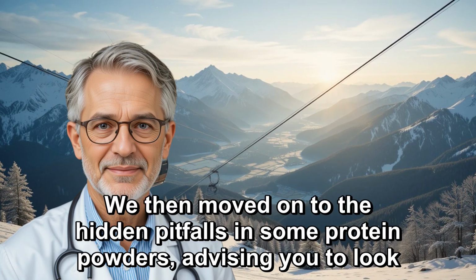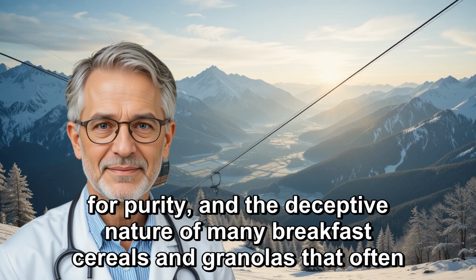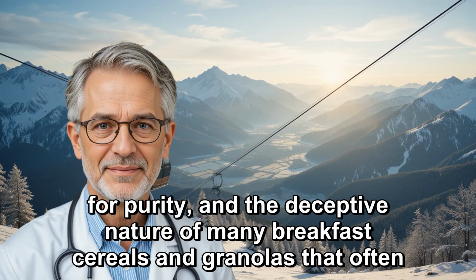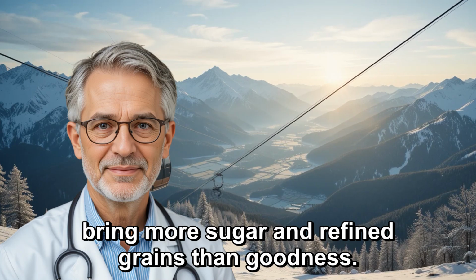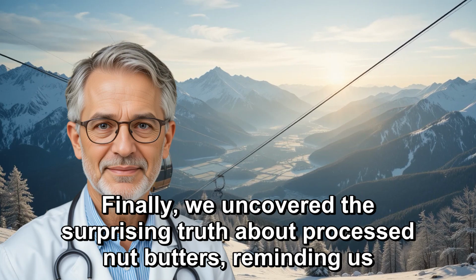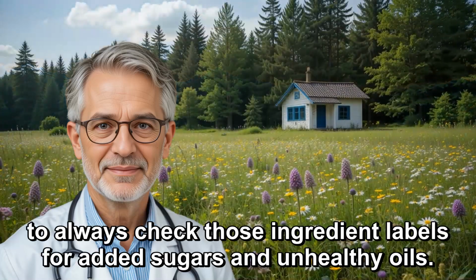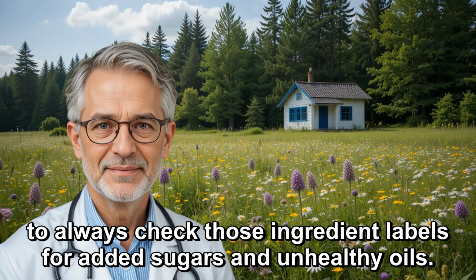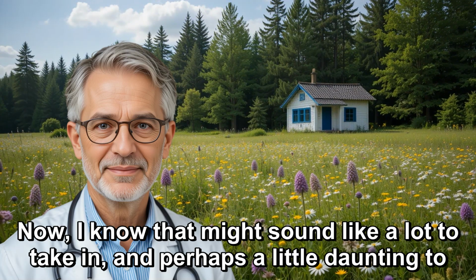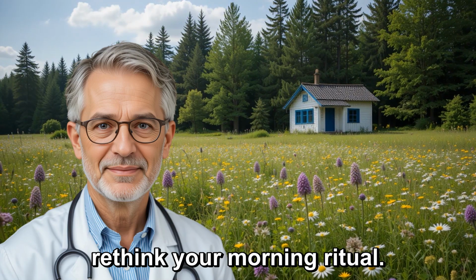We then moved on to the hidden pitfalls in some protein powders, advising you to look for purity, and the deceptive nature of many breakfast cereals and granolas that often bring more sugar and refined grains than goodness. Finally, we uncovered the surprising truth about processed nut butters, reminding us to always check those ingredient labels for added sugars and unhealthy oils. Now, I know that might sound like a lot to take in, and perhaps a little daunting to rethink your morning ritual.